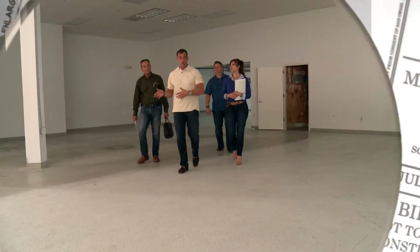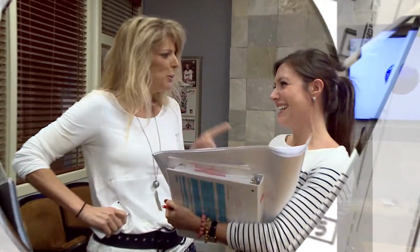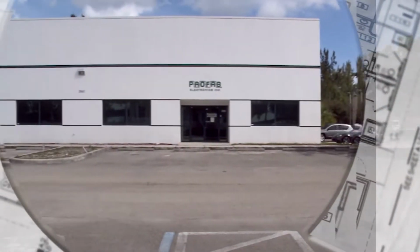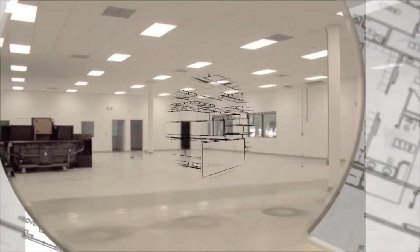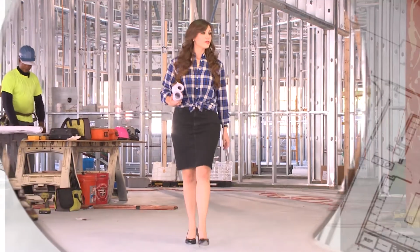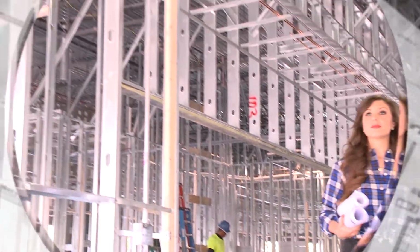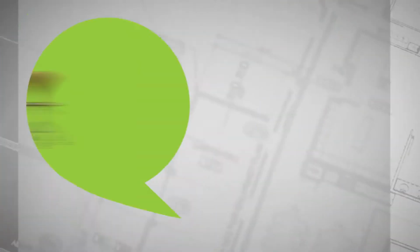This is my client, Mark Alfieri, founder and chairman of BrandStar. And that's Carmen, his chief operating officer. They've asked me to take this building and turn it into a modern and efficient workspace. It's going to be a challenge, but in the end, the new space will be functional, and of course, it will most definitely be fabulous.